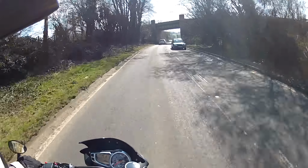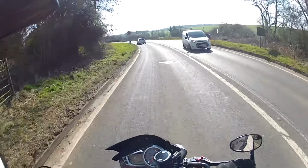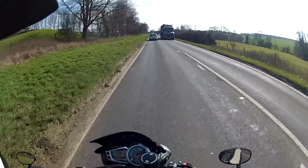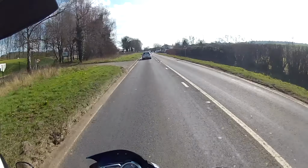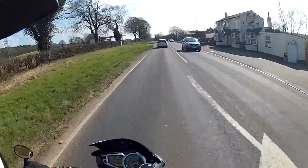The Street Triple is the perfect A and B road scratcher. It's my go-to bike if I want to just go out for a summer's evening blast on some reasonable roads. They don't have to be massive, but you don't want to go out on the really rough stuff, because she's a great bike again to be a bit of a hooligan on, so you might want to wind her up a bit.